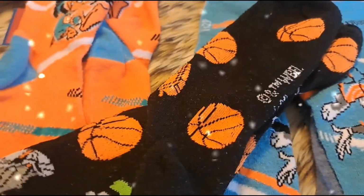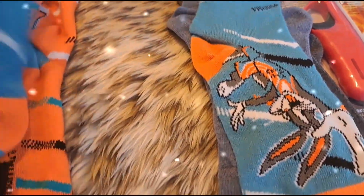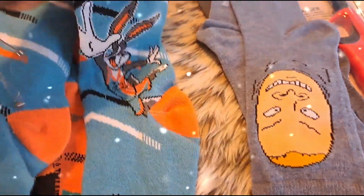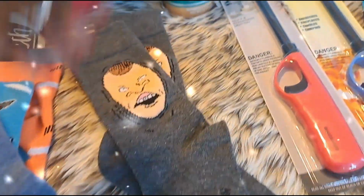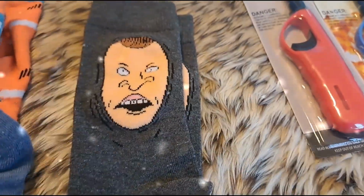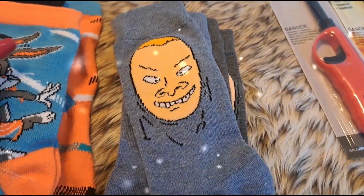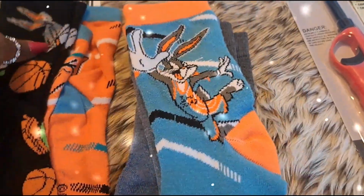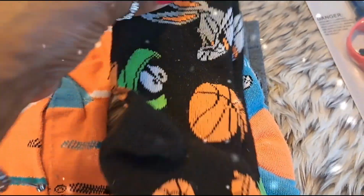And I picked up the Bugs Bunny one and Daffy Duck. And I picked up this one right here, which is Bugs Bunny again. Simply cute. I picked up these. All right. And I picked up these. All right, so Dollar Tree socks last a while, and they are comfortable. So sometimes I do pick up their socks, including the white ones and the black ones, and they last for a while, and they keep their shape for a while.